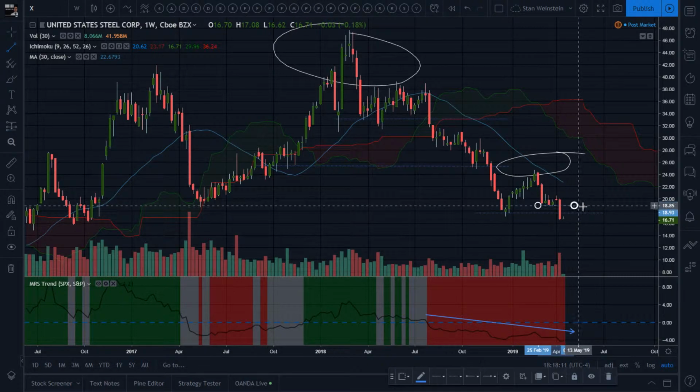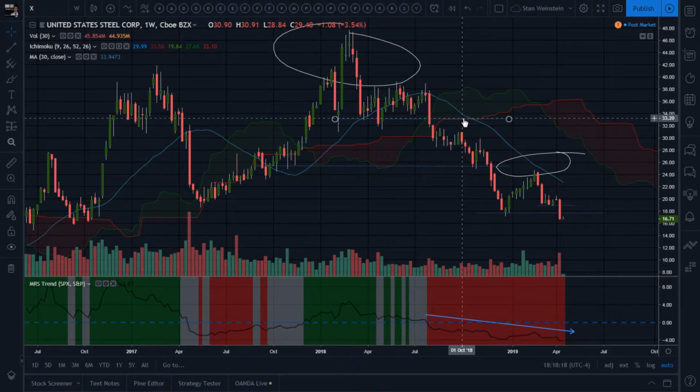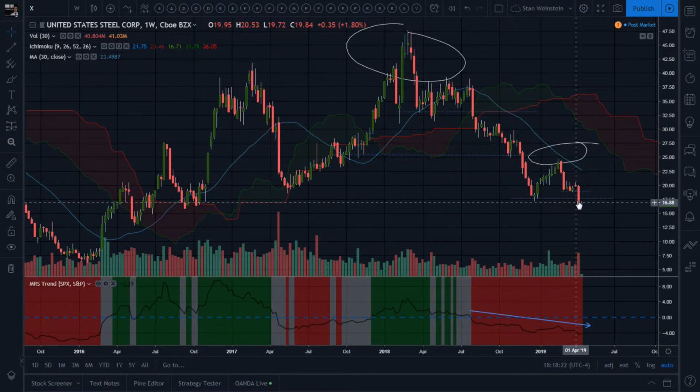So what's positive here? It's hard to short from here. I wouldn't short at this level. You want to scale in more at the beginning. You want to scale in when you're close to the 30-week moving average.